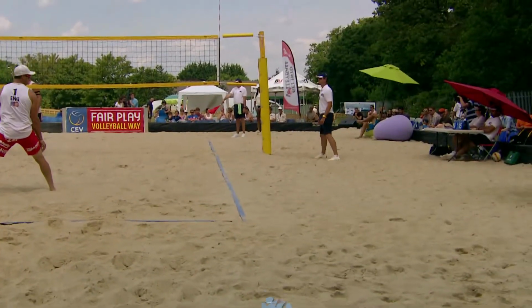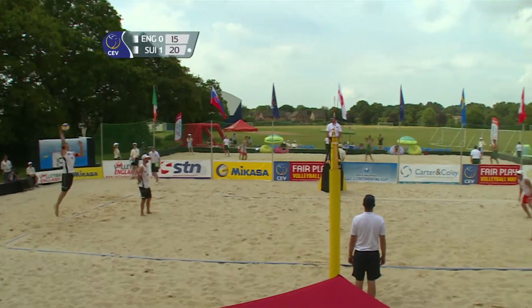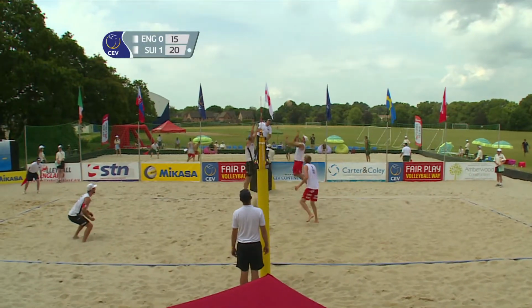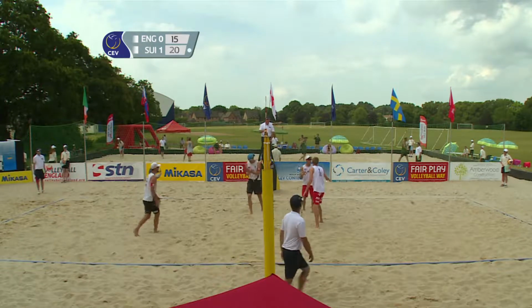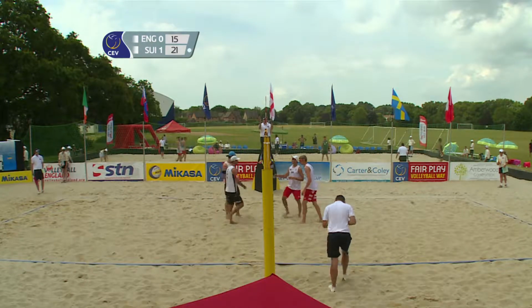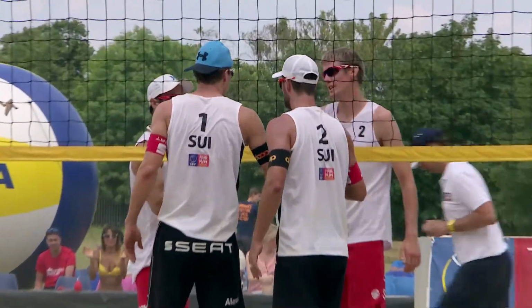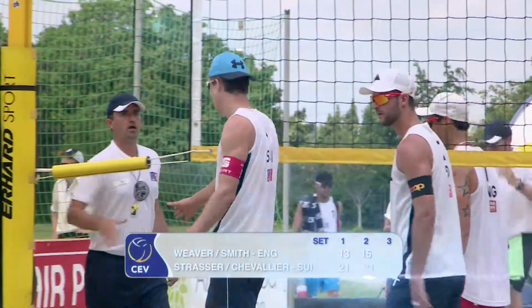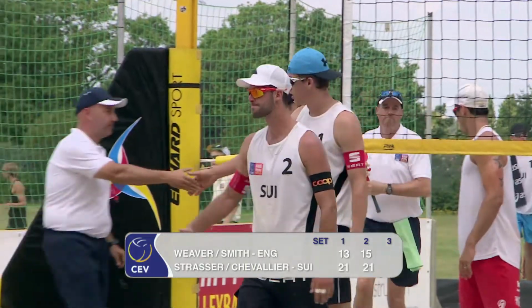Patrick Heuscher, 2004 Olympic bronze medalist, says that he's one of the most exciting prospects that Switzerland have had for a while. And now, match point. Shot from Weaver goes wide on the cut. And Switzerland bring this one home, not without some effort, but 21-13, 21-15 is a solid win for the #1 Swiss pairing.